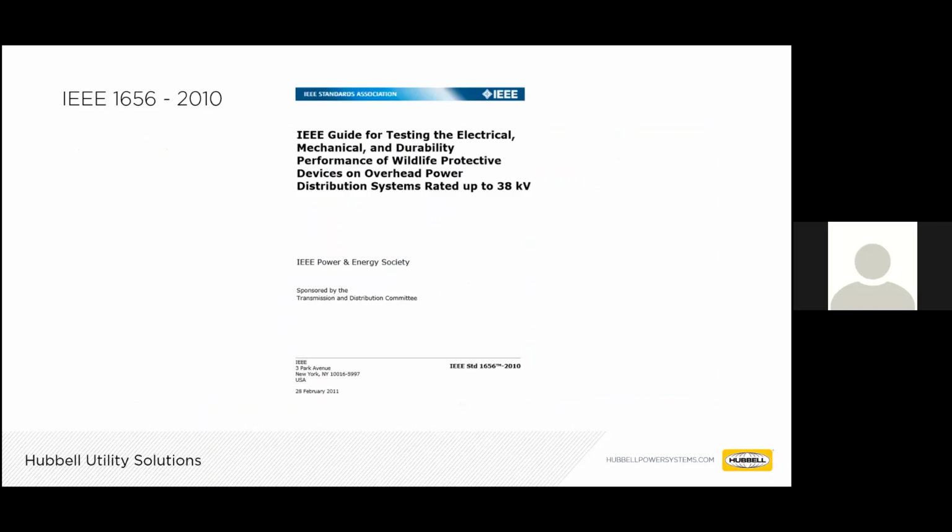So let's just talk a bit about IEEE 1656. This is a guide for performance testing on wildlife mitigation products. Now, this is very different from materials tests. Materials tests are a start for a manufacturer to select an appropriate material for use in whatever type of wildlife guard they're designing or manufacturing. What a materials test cannot do is demonstrate the performance of the actual final product, which is the reason all of the tests in this guide, and we're going to see those, are actual performance based tests, with the exception of one, which is the flammability test.